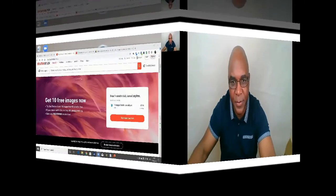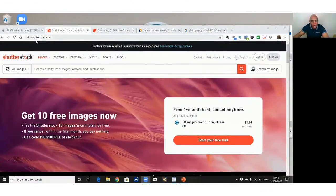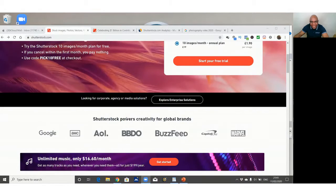The website which we are talking about is called Shutterstock. So this is the official website for Shutterstock. You can see that it's a safe site with a padlock right there, okay? So what happens here is that people upload their photos on this site.